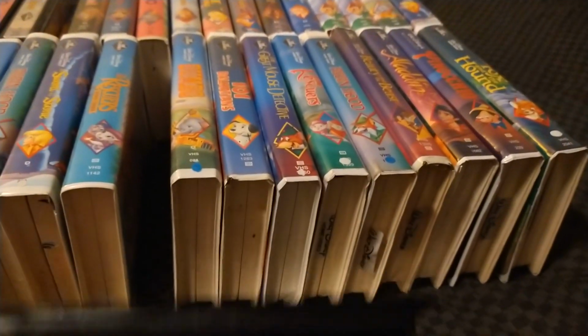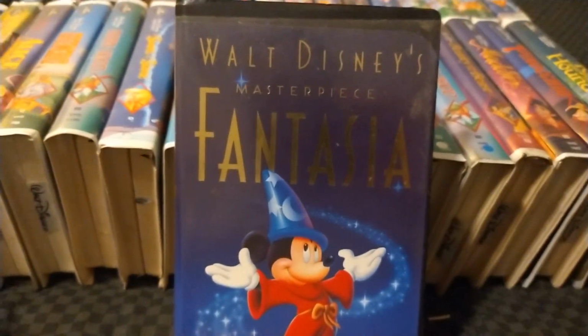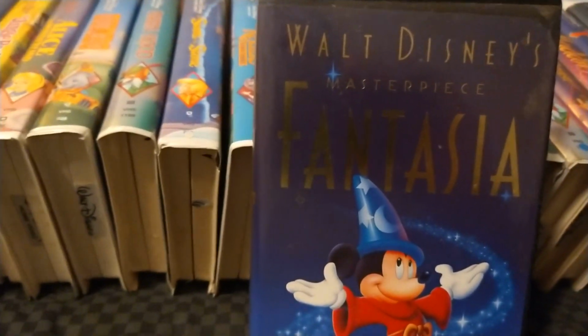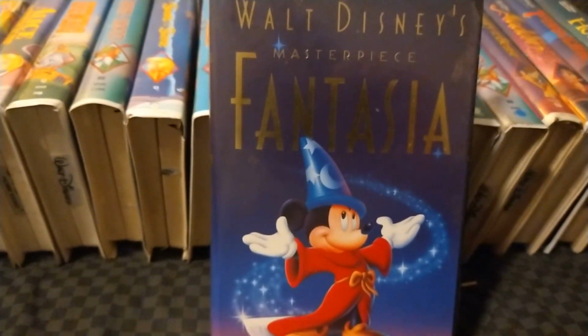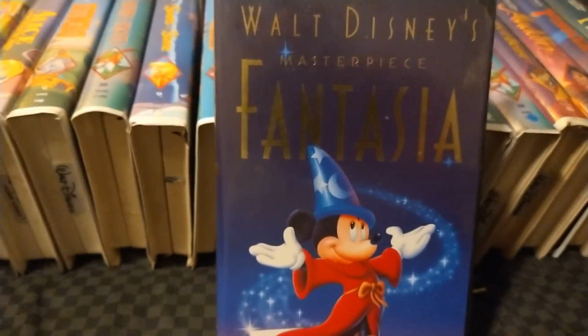This copy opens up with the 1984 red FBI warning screen, the 1989 Walt Disney Classics logo with the Mickey Sorcerer, the 1990 Walt Disney Pictures logo, and start of the movie. After the movie's over, it has the restoration credits and the silent 1990 Walt Disney Pictures logo.